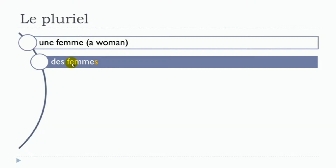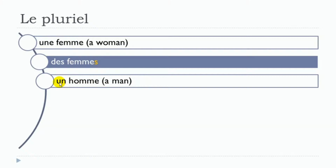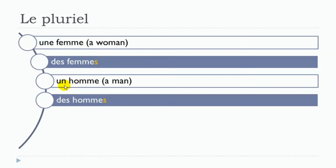And then un homme, with this little link between the two, un homme. Now we'll put this word in the plural form. Same thing here: this article indéfini un becomes des in that case. Then you rewrite the word homme, and after that you just put the s at the end. You don't pronounce it. So you get des hommes. Un homme, singular form. Des hommes, plural form.